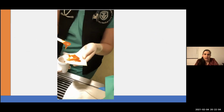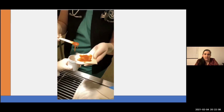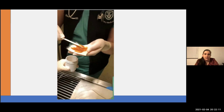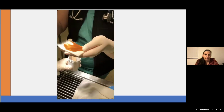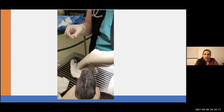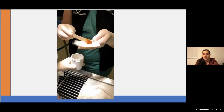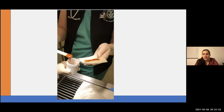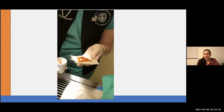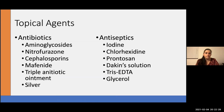And so we've got that primary layer of our alginate, and now we're just taking our honey and spreading that on there. And then that honey goes right in direct contact, and honey can be a little painful. So when you do put honey on a wound, if your patient's not sedated, you might notice that they jerk or something. It does burn a little bit.